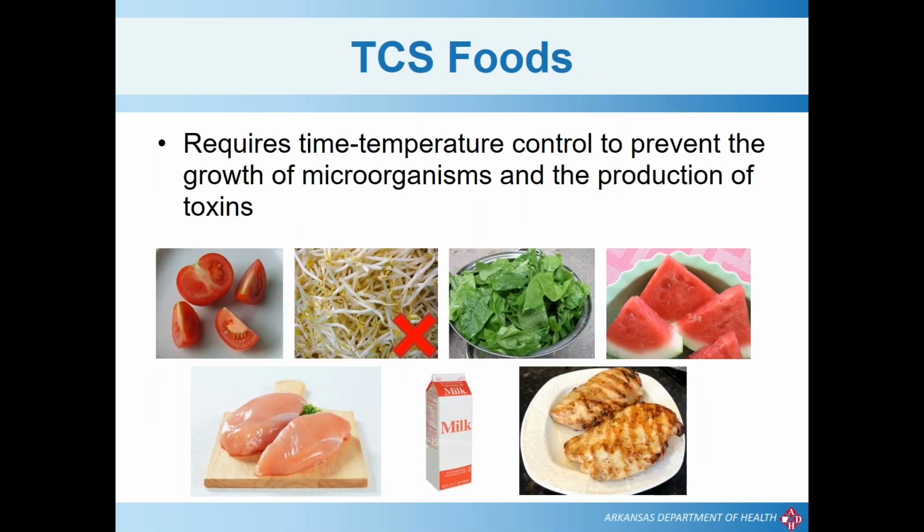TCS food is a food that requires time and temperature control to prevent the growth of microorganisms and the production of toxins. So this food contains moisture and protein and has a neutral or slightly acidic pH. Most bacteria need nutrients such as carbohydrates or proteins to survive. So it's going to include animal foods that are raw or heat treated, food of plant origin that is heat treated or consists of raw seed sprouts, cut melons, cut leafy greens, cut tomatoes, or mixtures if the cut tomatoes are not modified in a way so that they are unable to support pathogenic bacteria or toxin formation, or garlic and oil mixtures for the same reason.